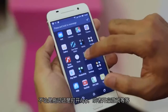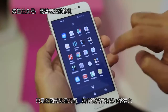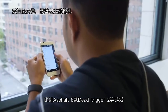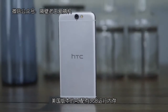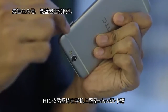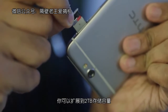Swiping through apps and opening up games and playing them are generally pretty solid. We did see a bit of a dip in graphical performance though, so you're not going to be able to push really heavy games like, for example, Asphalt 8 or Dead Trigger 2 as strongly as you could have on earlier devices. The version we're getting in the US also has 3 gigabytes of RAM and 32 gigabytes of internal storage, and since HTC is one of those holdouts that keeps putting micro SD card slots in their phones, you also have the option to add up to 2 terabytes of additional storage.